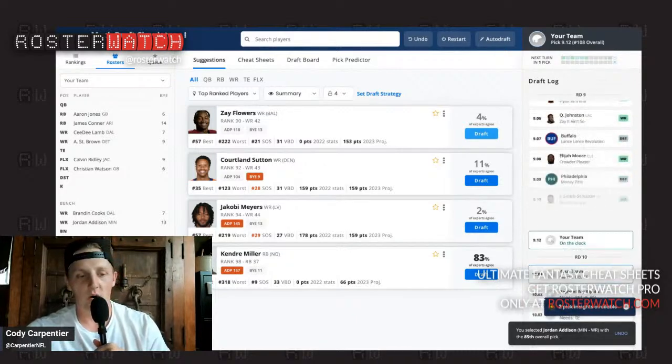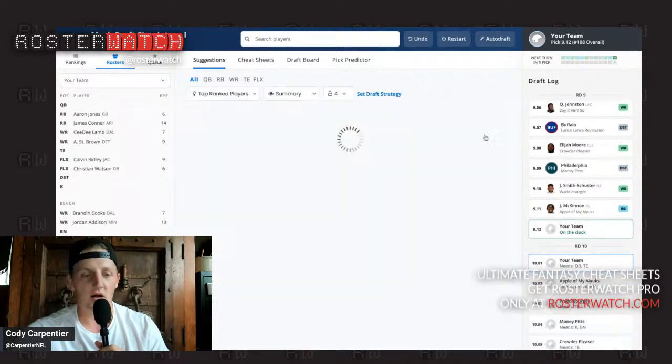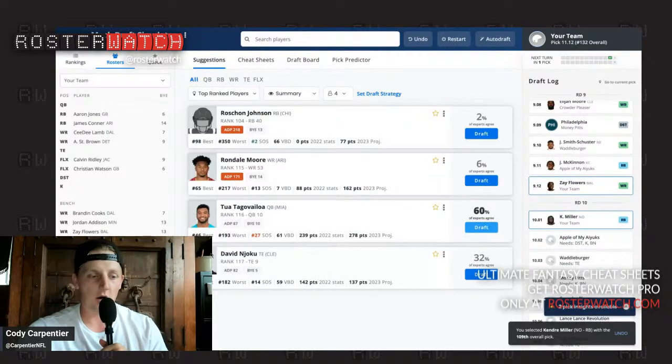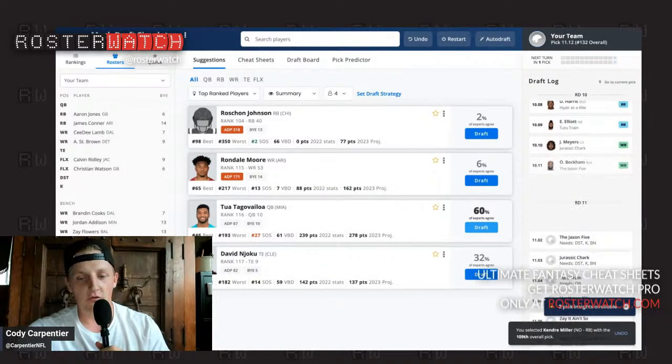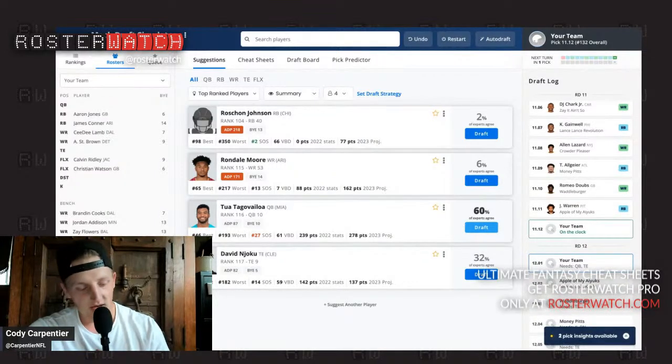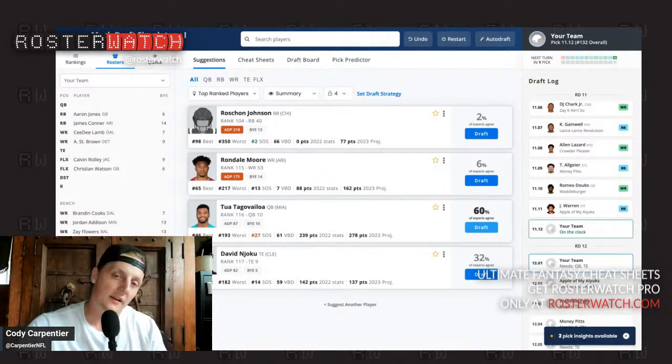And now we're going to hit Zay Flowers at the 912. And we're going to skip over Courtland Sutton. And I'm going to take Kendre Miller. This is kind of similar to a minute ago. I mentioned maybe skipping over a spot. I just did it. I just went against it. Courtland Sutton was there. Courtland Sutton kind of makes me want to vomit. So I skipped over him and I took Kendre Miller. I did the thing. I did it. I'm sorry. I did it.